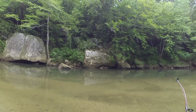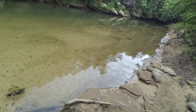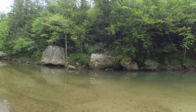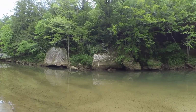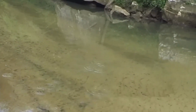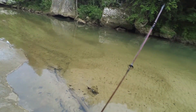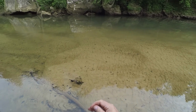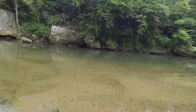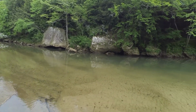The crappy little reel jammed on me, so it took me a while to get the lure out from under the rock, but I finally got it out and started pulling it back across, and a fish hit the lure. Crazy. How about that? I don't know how to set a hook, but I got a bite, after I got my rig hung up under a rock.